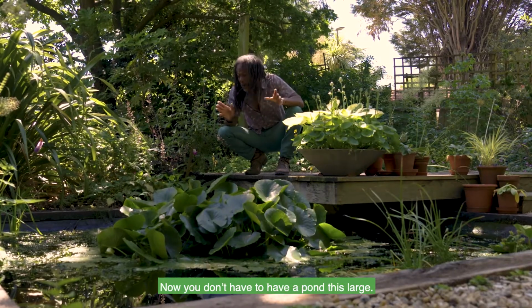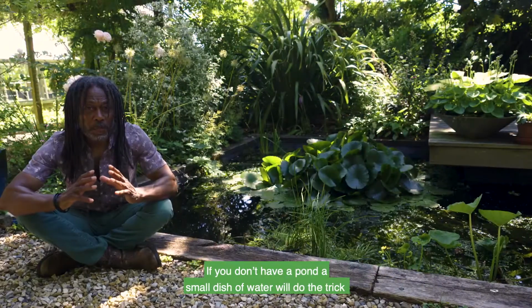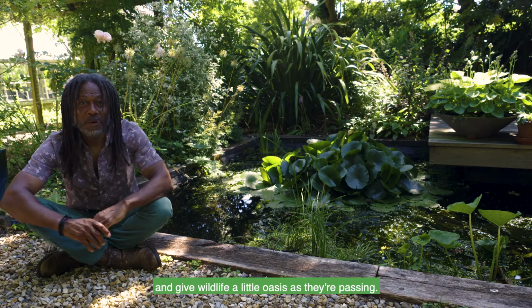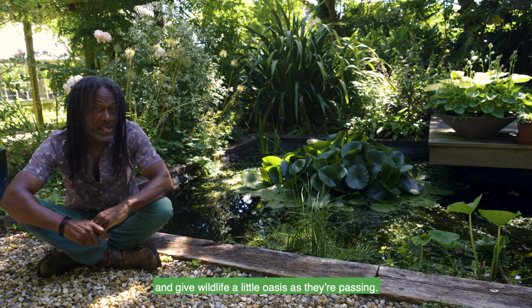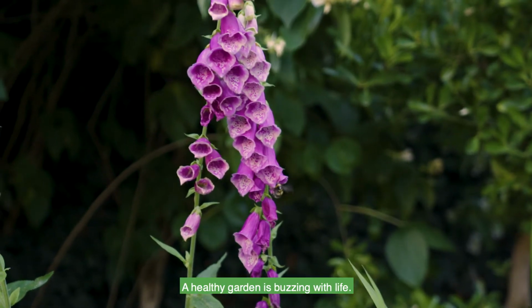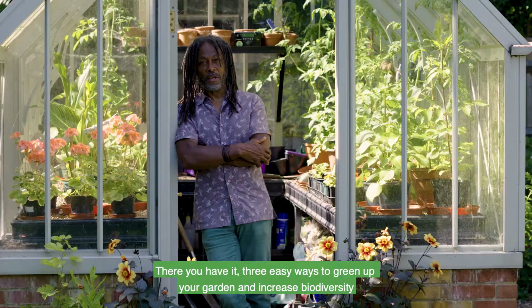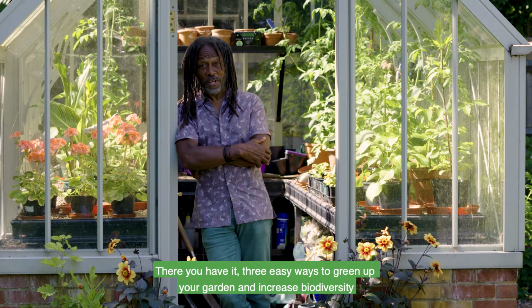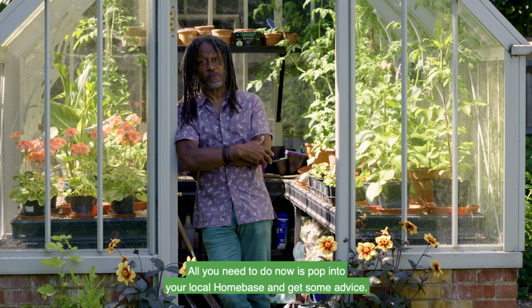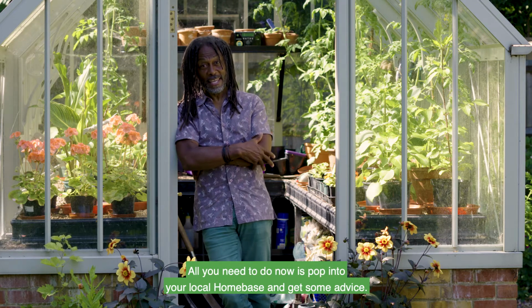Now, you don't have to have a pond this large. If you haven't got a pond, a small dish of water will do the trick and give wildlife a little oasis as they're passing. A healthy garden is buzzing with life. There you have it, 3 easy ways to green up your garden and increase biodiversity. And all you need to do now is pop into your local home base and get some advice.